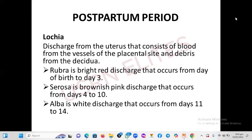And at this point, the amount should also reduce. It shouldn't be more than the rubra, and it should not be equal to the rubra. As I said, we expect that as the days go by, the amount should decrease.